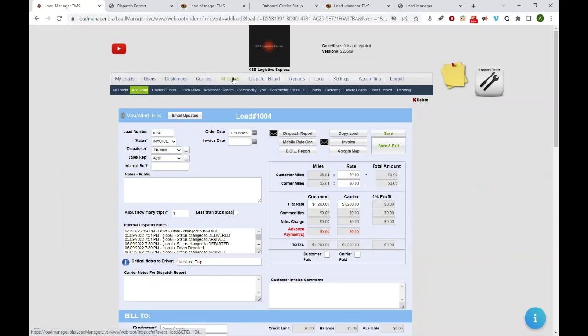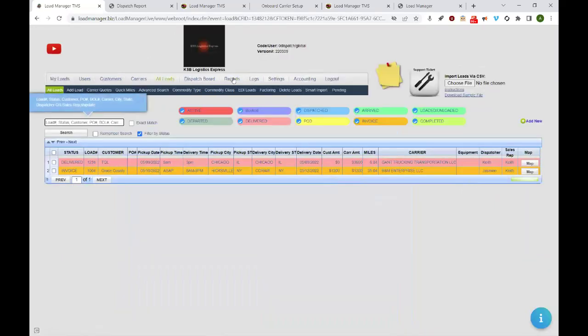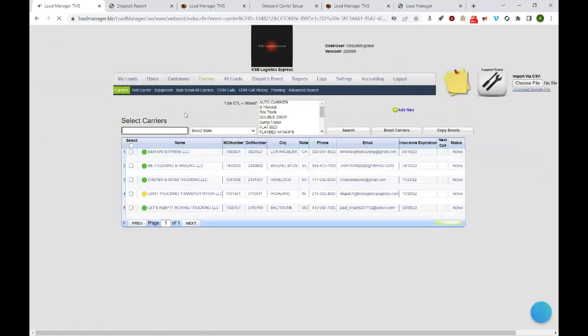So just to review here, a good TMS system is going to help you automate your process. Load Manager does this, we've shown, in two ways. It provides a carrier onboarding package, where you simply send over an email to your carrier or post a link on your website, and that carrier can be onboarded. It's an easy interface where they can basically do the onboarding process themselves. And then when they're done, you get alerted and you can view their carrier packet and make sure everything's good.